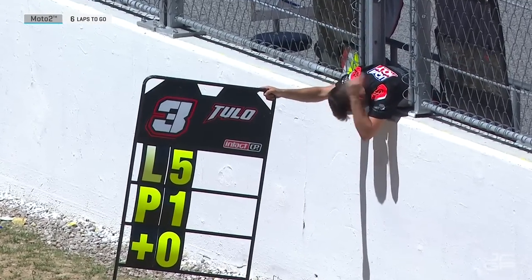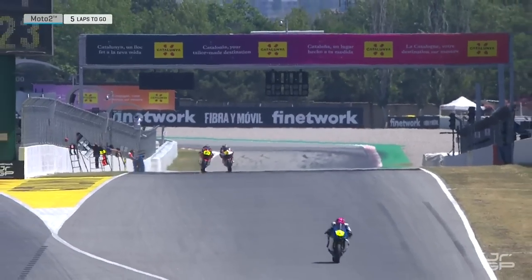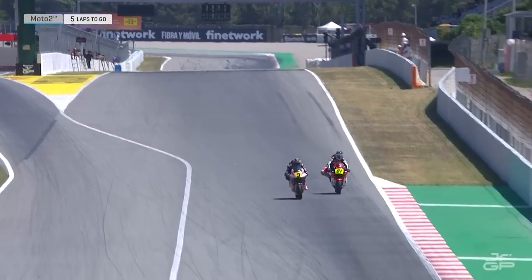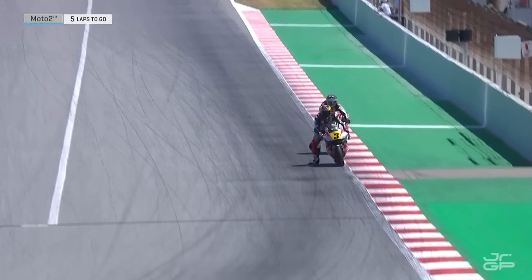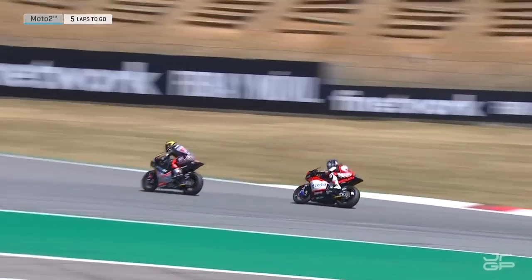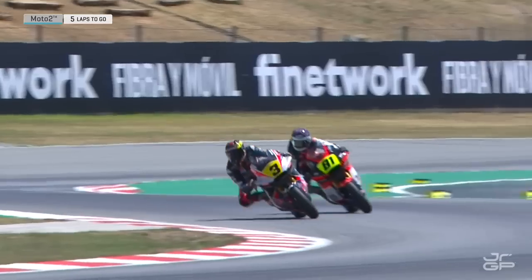But yeah, Lucas Tulovic's team there telling him lap 5, position 1 +0 as they come up to one of the back markers. Yeah, so this is really crunch time that we're approaching now. Senna Agius still holding firm, sticking to that strategy of just staying behind Tulovic. I wonder if he's going to hold it all the way to the last lap and break his heart on the last lap. We'll see. We'll see what he does as we close down in these last 5 laps.